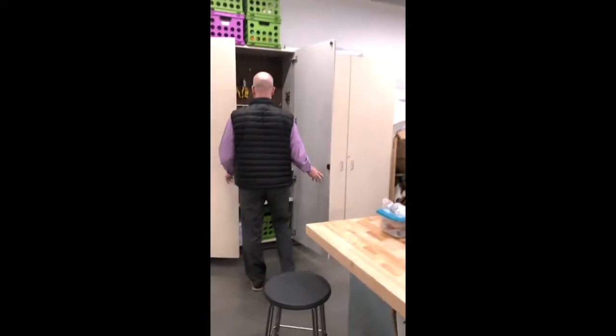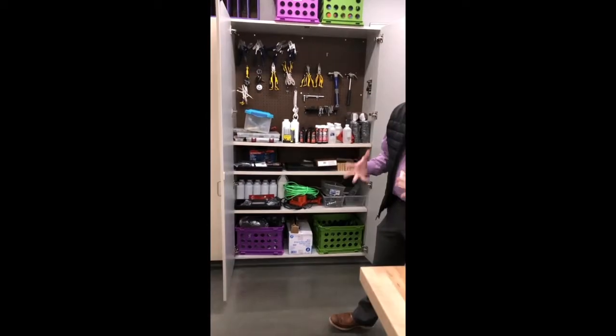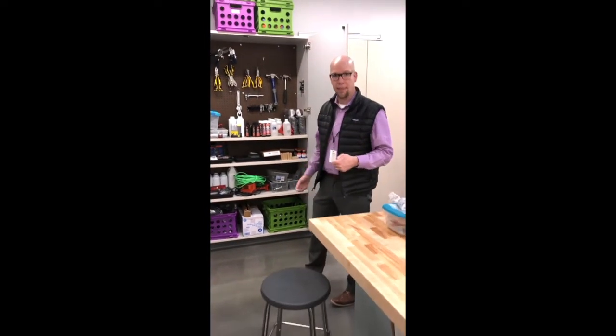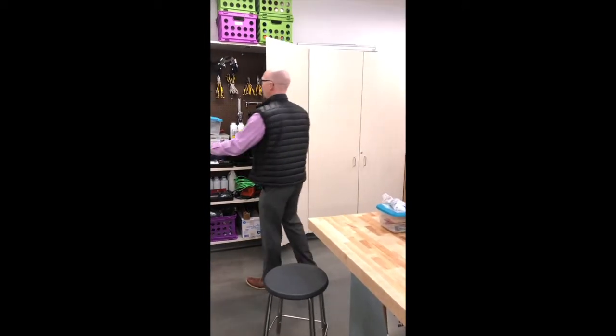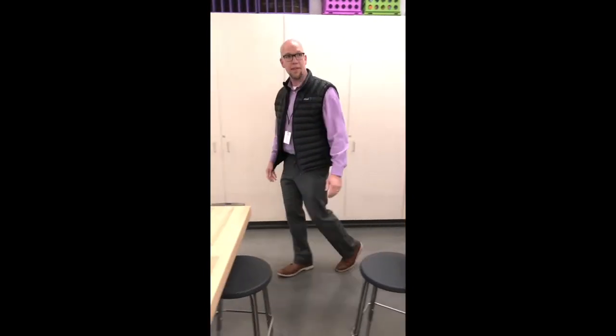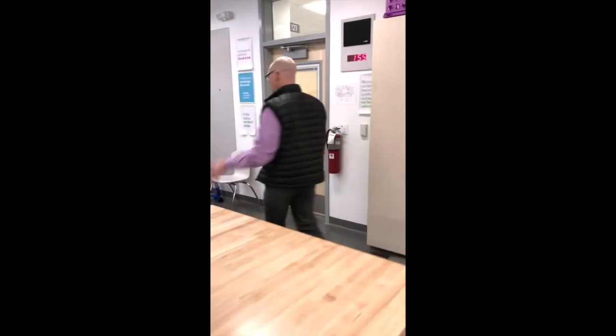Inside of all these cabinets, you can see that it's a playground for kids with all the really nice tools to be able to actually make and build the things that they're interested in. So this course is one that we're so excited about, and it's something that's definitely original to Pathways. And Ms. Woodard, thank you.